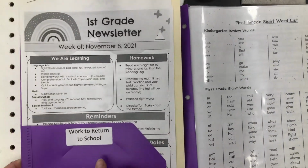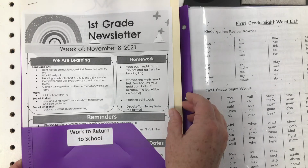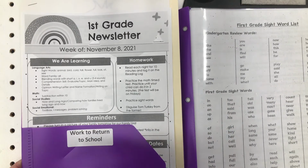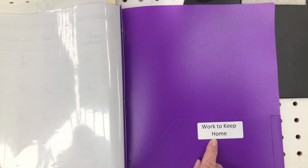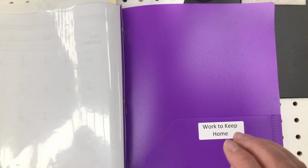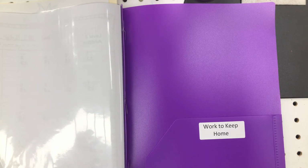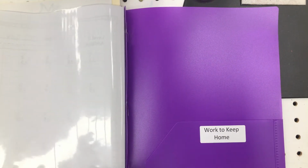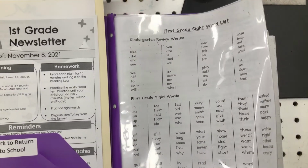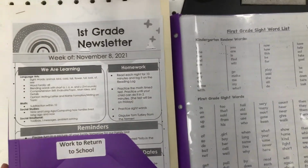So in the homework folder, it will have a front side, which is work to return to school. And this is the stuff that I want returned to me on Friday. This side is work to keep at home. So this is flyers from the school, any of their corrected work, their corrected math test, which we'll get into, and flyers from home. That's going to go on this side and that will stay home with you. This middle part is some resources for you, and we'll get into that in just a second.